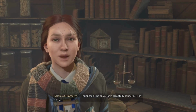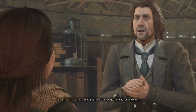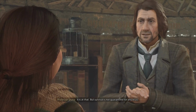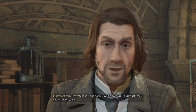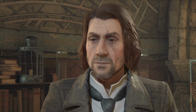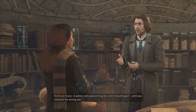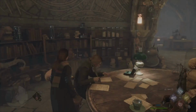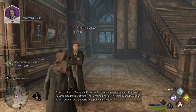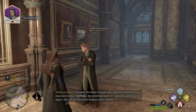I suppose being an Auror is dreadfully dangerous. I'm sorry. It is at that. But survival is not guaranteed for any of us. Pay attention. And not just within my class. This is what I must impress upon you all. A potion and a poison may be a mere breath apart, until you consume the wrong one. Well said, Professor. Complete the tasks I've given you, and then meet me in my classroom to learn Diffindo, the severing charm. It's typically used to cut an object, but can be a powerful weapon when needed.